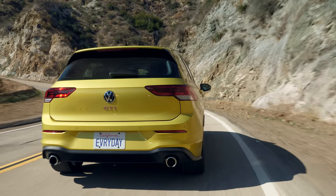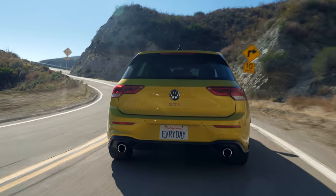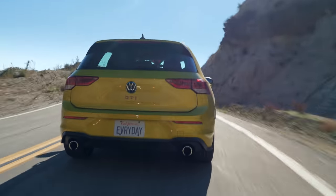It's not just a hot hatch. It's a performance car because 240, that's the sweet spot for sports cars, right? There's a lot of stuff in that range, you're right. Well, also, there's a lot of stuff at 40 grand too, which is a bit of an issue. Yeah, agreed. GTIs have always been fun to drive, and this is no different.